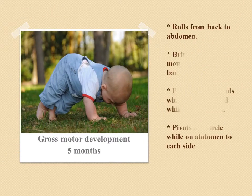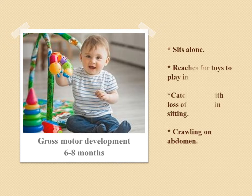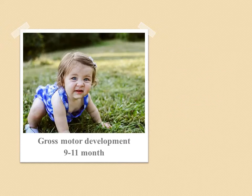Gross motor development at 5 months. Rolls from back to abdomen. Brings feet to mouth lying on back. Pushes up on hands with arms extended while on abdomen. Pivots in a circle while on abdomen to each side. Gross motor development from 6 to 8 months. Sits alone. Reaches for toys to play in sitting. Catches itself with loose balance in sitting. Crawling on abdomen.